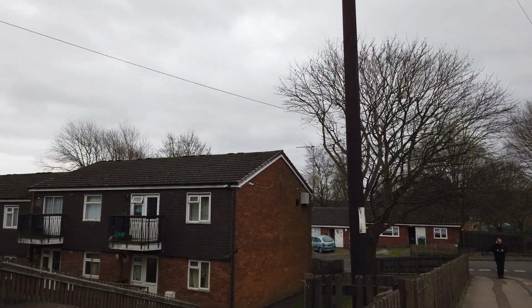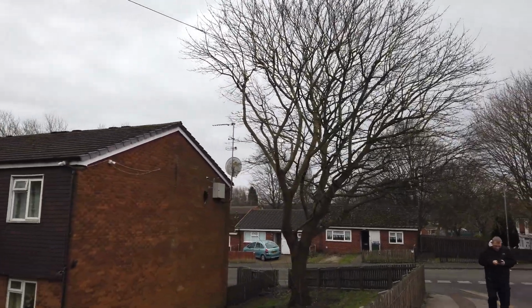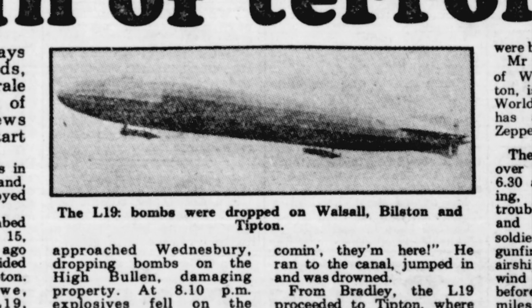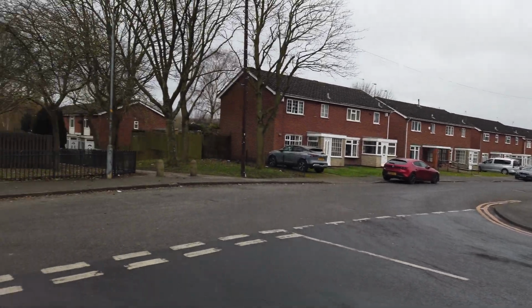On the night of the 31st of January 1916, 9 Zeppelin airships from the Imperial German Navy set out from their bases on the northwest coast of Germany. Their target was Liverpool, but the frosty, foggy conditions meant 2 of the Zeppelins, designated L-19 and L-21, lost their way and ended up in the West Midlands.